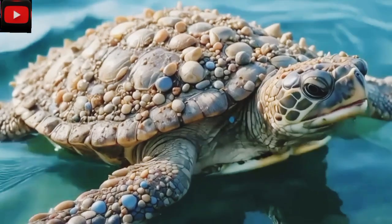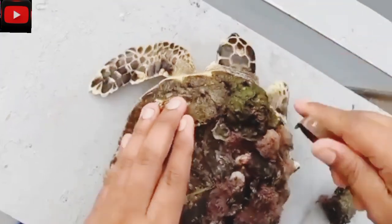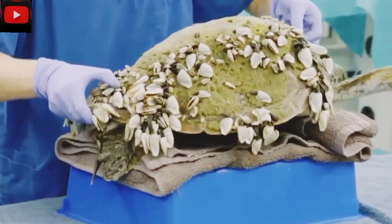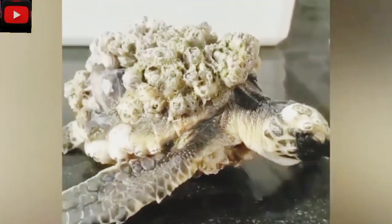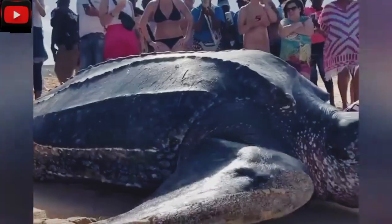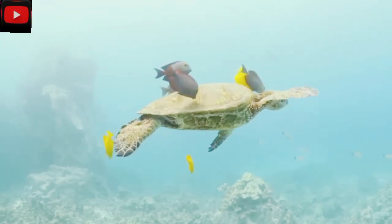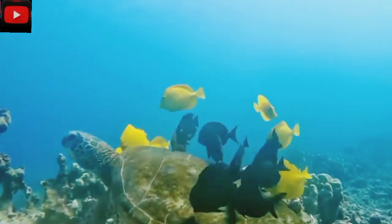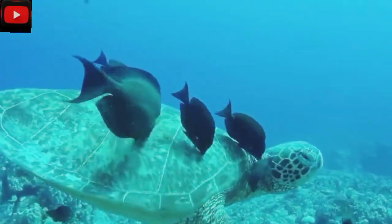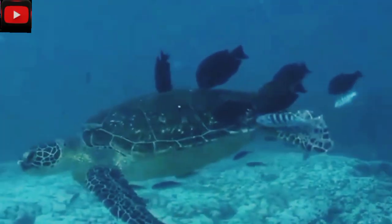The sea turtle is one of the oldest living creatures on Earth, having roamed the oceans for millions of years. Known for its hard shell, calm nature, and long lifespan, this majestic animal faces an interesting challenge. Over time, various parasites, algae, and barnacles attach themselves to its shell and skin. These small organisms grow on the turtle's body, adding extra weight and sometimes making it harder for the turtle to swim freely. They can also cause irritation or minor infections. However, nature has its own perfect system of balance. In the ocean, there are special types of fish known as cleaner fish.